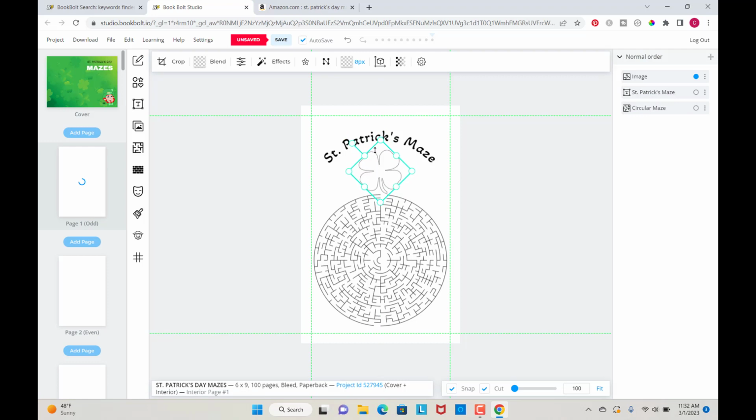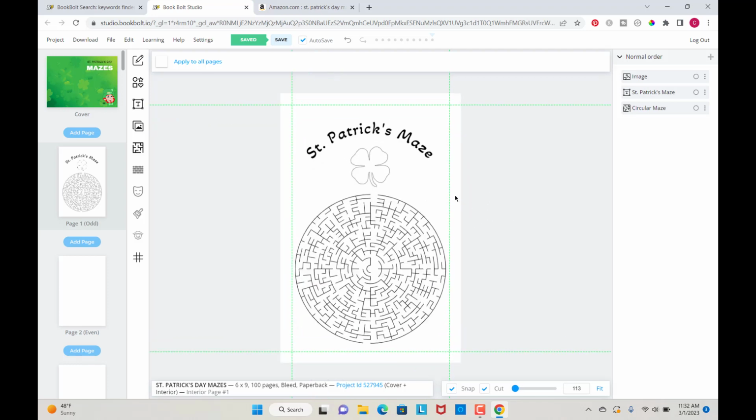And then I'm just sizing it down to fit. You could put more than one if you wanted. So obviously you don't have to do all of this, the St. Patrick's Day maze and the shamrock. You could just have the maze on each page and that would be good enough. It's entirely up to you how you want to design your book.